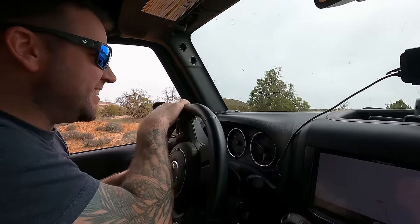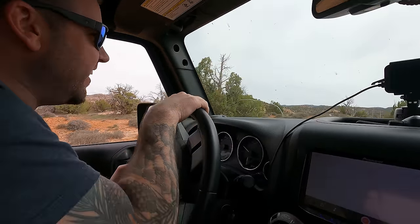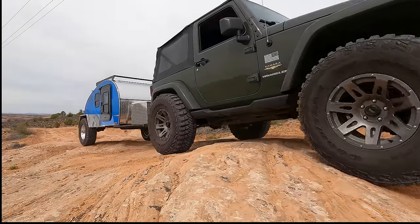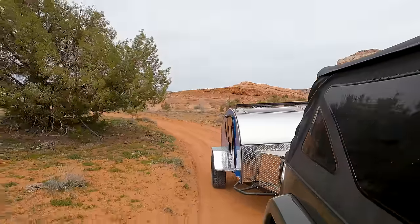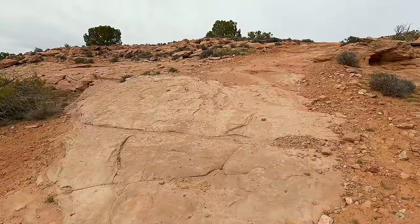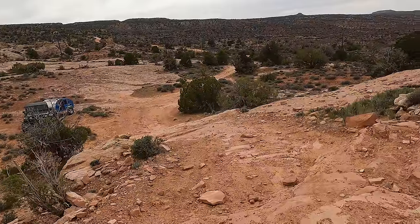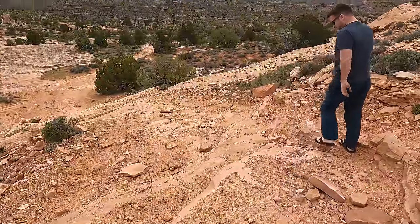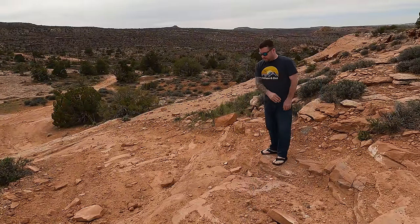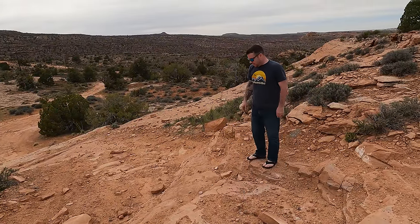Bumpy trail, huh? This is amazing. So much fun. This was our first time in the Moab area, and the scenery here is beautiful. This steep incline was our first real test for the Jeep and trailer, but we made it up no problem. If I can get my left tire up this ramp, I'll have to hop up here a little bit.